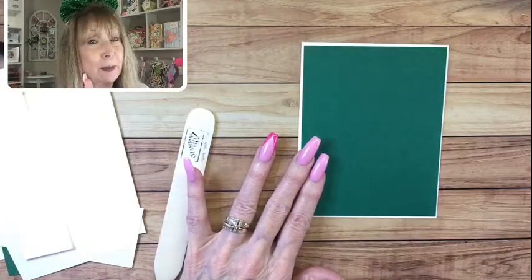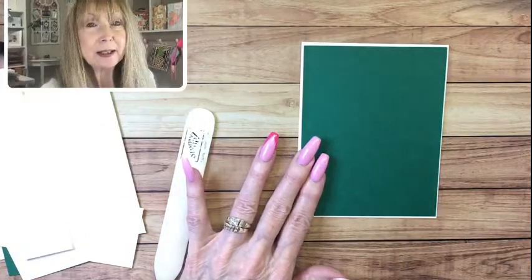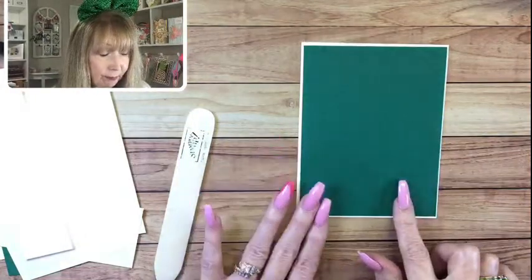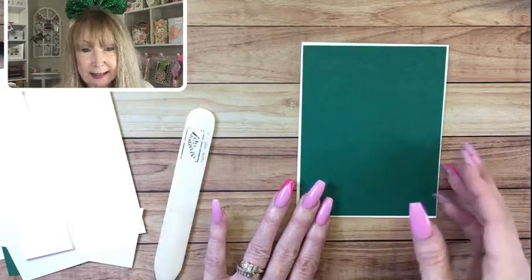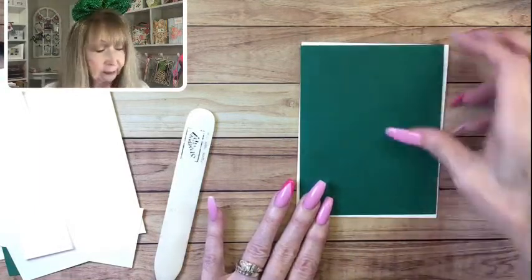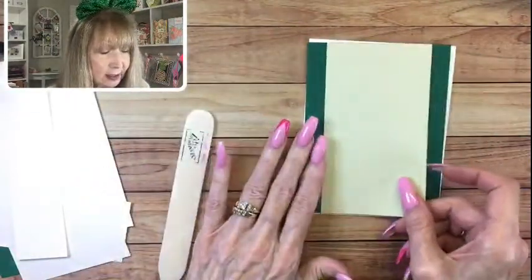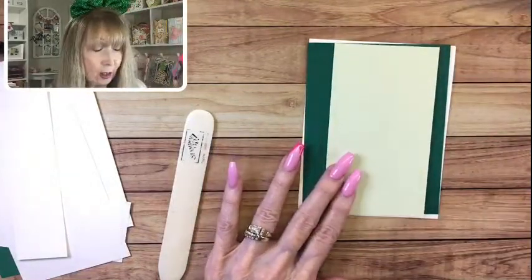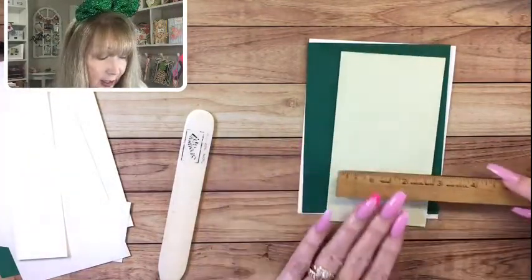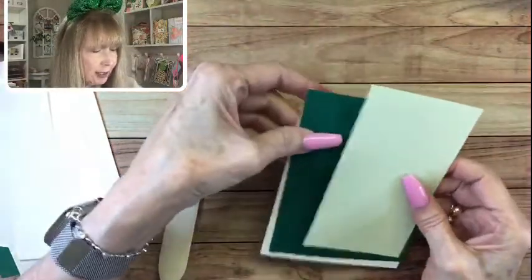Okay, you're going to be impressed by my numbers. Let me put that down just a little bit. Wait a minute. 5 3/8 by 4 1/8 is the measurement if you're taking measurements. Okay, and then we have a piece of soft sea foam, and this one is also 5 3/8, and the measurement across is 3. So let's go ahead and emboss those.